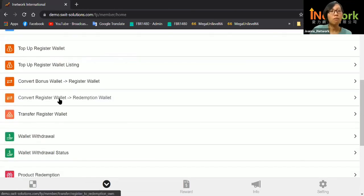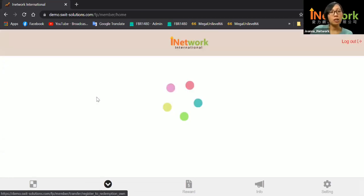Now the next one is convert register wallet to redemption wallet. This is for members who are lacking 1 to 2 points in their redemption wallet for them to redeem one unit of iTeraCare device. Instead of doing the normal maintenance, they can also come here and convert their register wallet amount into redemption wallet. Okay, so same, I click on this.